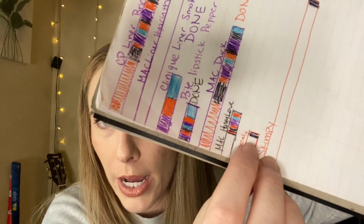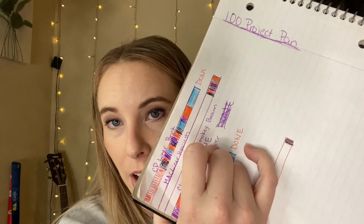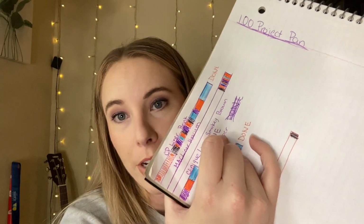So this is where we're at with Ethereal. We have made that much progress. And then for my MAC eyeliner in Hyacinth, this is my last eyeliner in my collection, and then I'll move on to using eyeshadows for my eyeliner, which is great. This is blue eyeliner, and this is how much I've used, which I think is great progress. There's still lots and lots left in it, but this is where we're at.